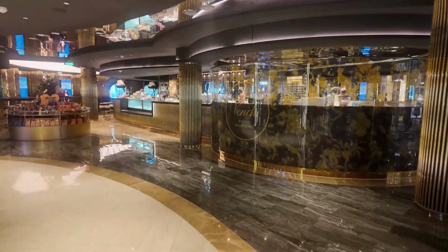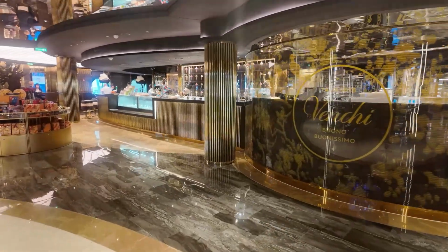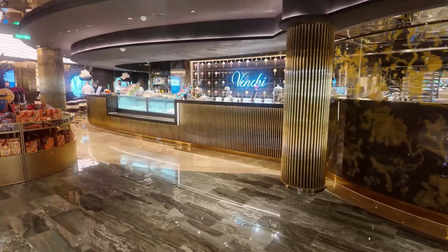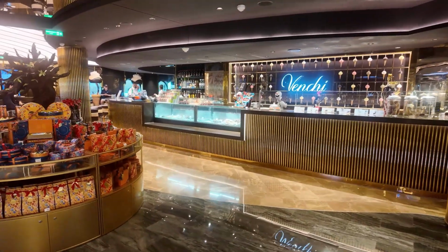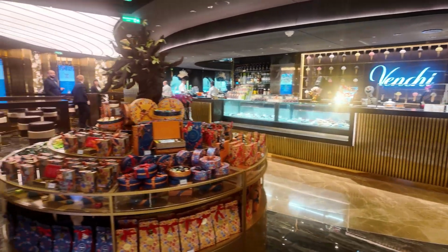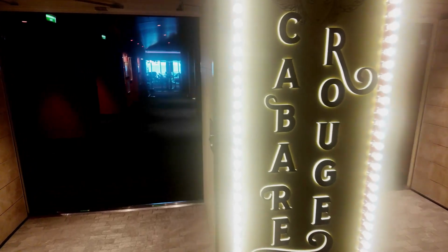Anything at Venchi Chocolate, if you buy the chocolates or hot cocoa or anything, is an additional a la carte cost. They have gelato there as well. But it is amazing, and it's really cool that they have people on the ship that are making fresh chocolates and all of these cool things. It is really fun. It's a cool spot to hang out. You can get tea there as well.